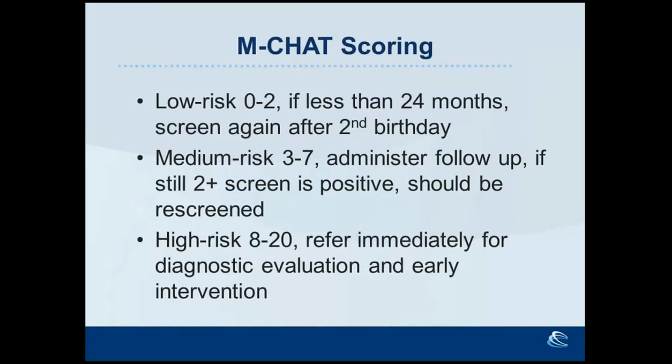There's really no sense in waiting once you've identified an abnormal, because the earlier you intervene, the higher chance of success you have. Kids who have 8 to 20 of them, get 20, refer them. Don't spend time with your follow-up. There's no need. You're not going to change 20 down to 2 questions in most cases. But of course, you're going to discuss with the mom what are some of the behaviors, what is she seeing, what are her worries and concerns.